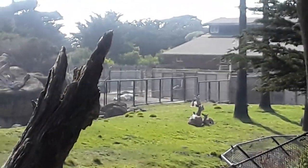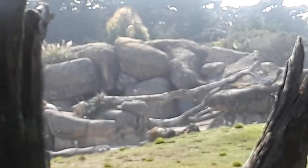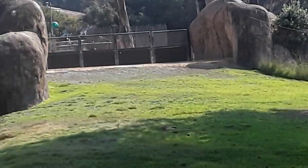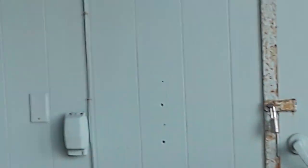There's a deer over there, a camel. It's a long way to walk there. Jesus, a long way to walk there. Okay. Let's go walk there. Let's go that way.